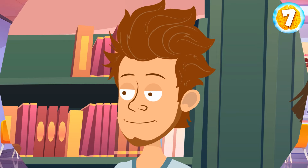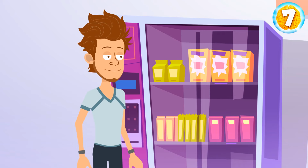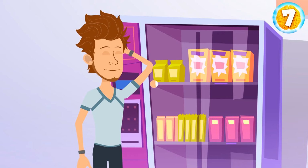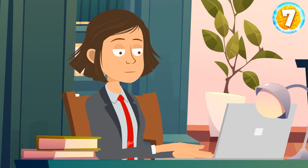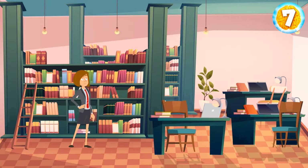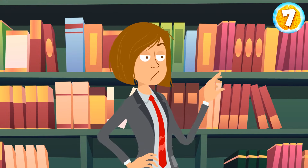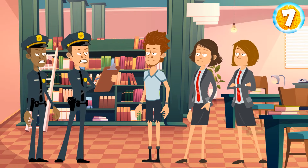Bernard said, "I left the library right after Eloise. I wanted to get a drink from the vending machine. I didn't touch her things." Beth said, "I was studying the whole time and didn't even see anything." Serenity said, "I was in another part of the library and didn't come close to Eloise's table." Who stole the girl's phone?